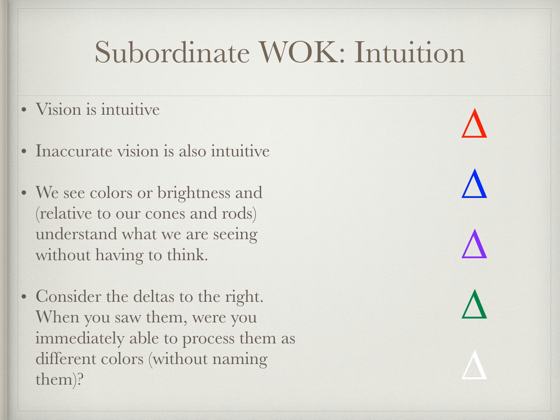So, subordinate way of knowledge, intuition. Vision is intuitive. An accurate vision is also intuitive. We see colors or brightness relative to our cones and rods, and understand what we are seeing without even having to think, and that's what makes it intuitive. I can look at orange and, I don't even need to name that it's orange, but I'm perceiving the essence of orange coming off of it visually.